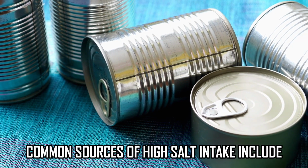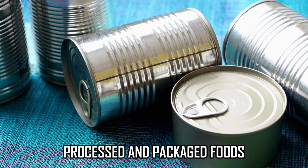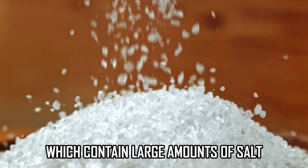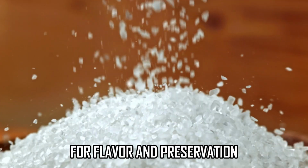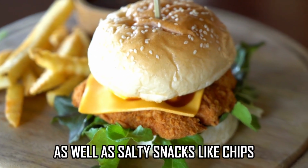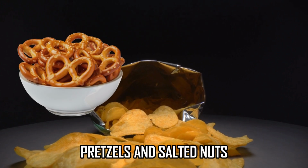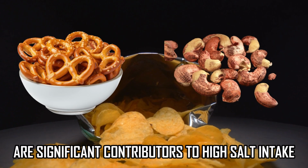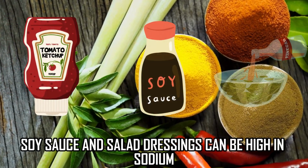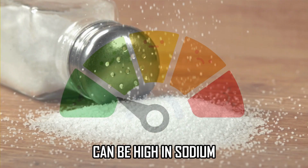Common sources of high salt intake include processed and packaged foods like canned soups, sauces, and prepackaged meals, which contain large amounts of salt for flavor and preservation. Fast foods such as burgers, fries, and fried chicken, as well as salty snacks like chips, pretzels, and salted nuts, are significant contributors to high salt intake. Even condiments like ketchup, soy sauce, and salad dressings can be high in sodium.